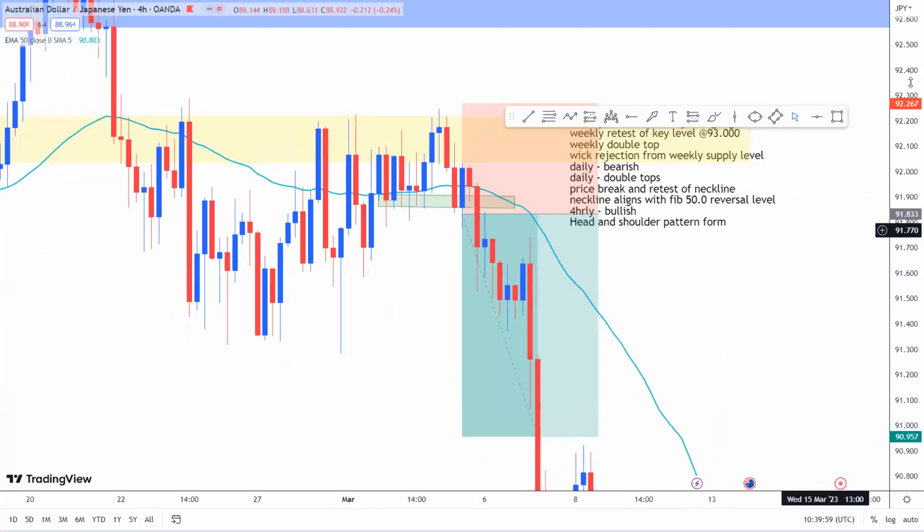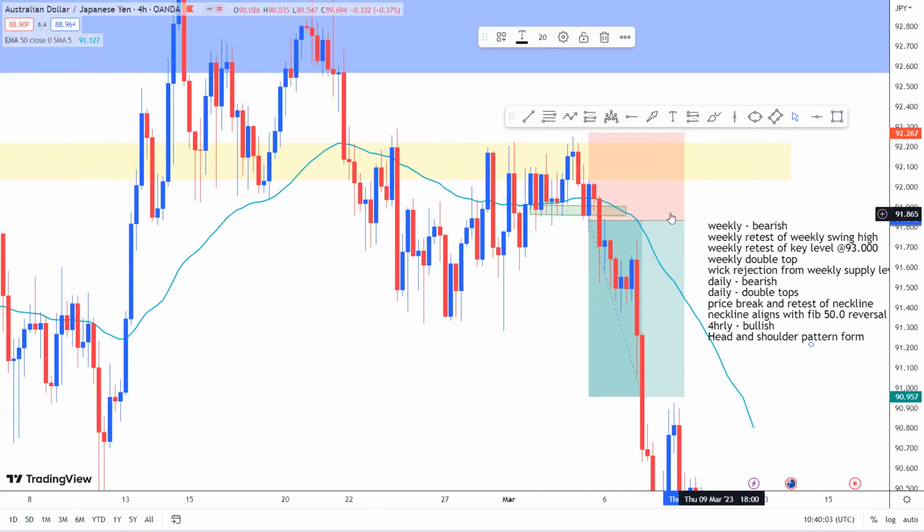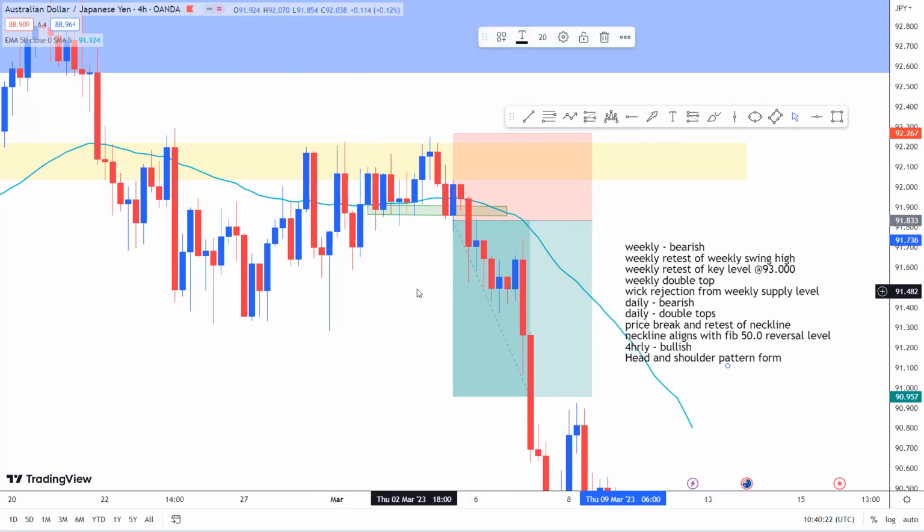So my entry signal was the potential right shoulder, and then having traded and closed below the neckline was where I had my entry for shorts, somewhere at the level right here. And then we had our first tick level of profit.